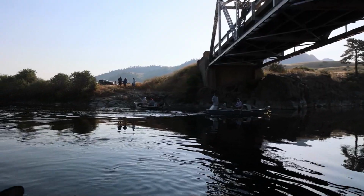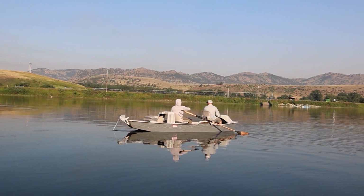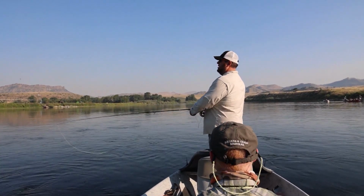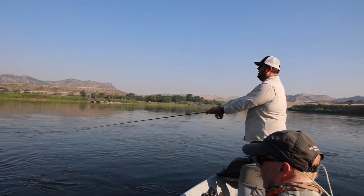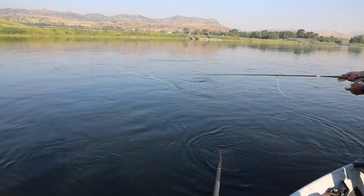Is it a brown or... Let's give a cast towards that osprey nest over there. Pause and wait, there you go. With all that line, give it all that line and mend it upstream. Big circle, there you go.